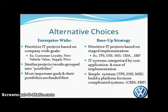In this method, various projects and systems would be evaluated based upon which company goals are met, such as customer loyalty, the value of potential new vehicles, and the optimization of the company's supply flow. Projects can then be categorized depending upon which goals are fulfilled, and then grouped into goal-oriented portfolios. Those goals that are most important to the company can then be fulfilled by prioritizing funding allocated to their respective project portfolios. Conversely, Volkswagen may choose to implement an ERP system using a base-up strategy.